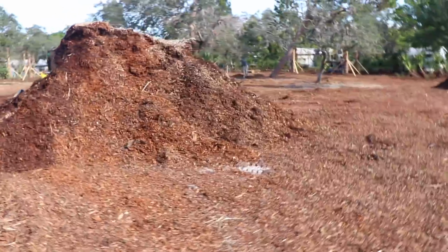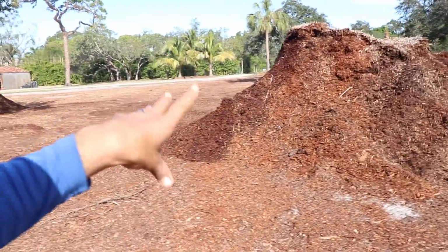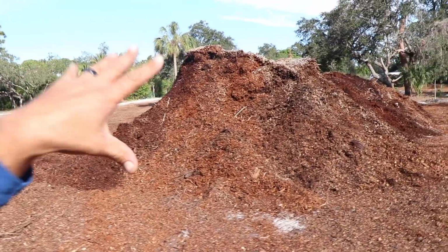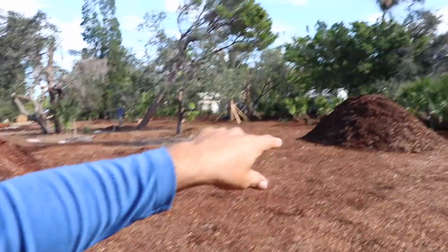And there is more than a couple of beds here. There's 2 up in the front, and there's this one here in the center. The one in the center does have a bit of a mulch base because this is where the pile was, but the ones over here have nothing. So this will be used for touch-up. This will be used for those bare beds.